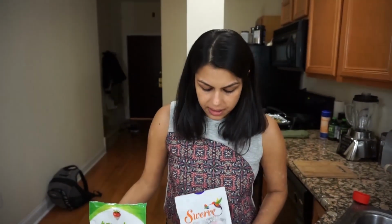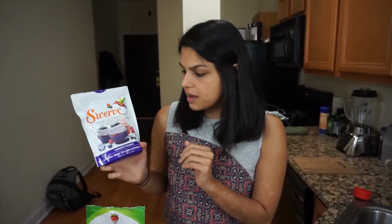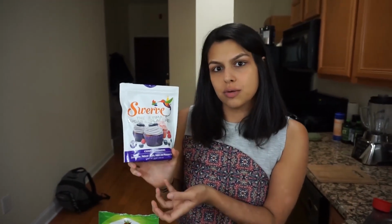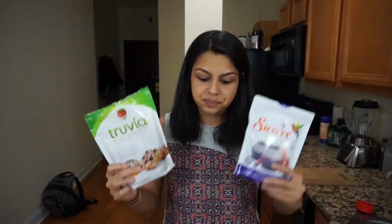And then this is the Swerve confectioner sugar. We've always wanted to play around with this, and we noticed that it is slightly different than a normal confectioner, because if you coat something in it that's warm, it'll melt in immediately. It won't leave a lasting confectioner sugar look. Those are the two new products we've been messing around with, and they're both really great. I highly recommend them. We got them at Whole Foods.